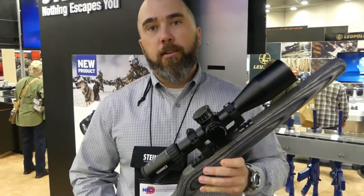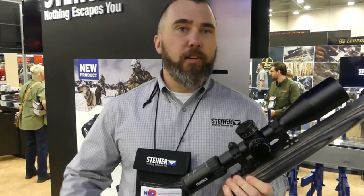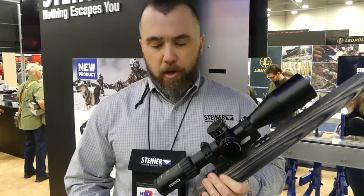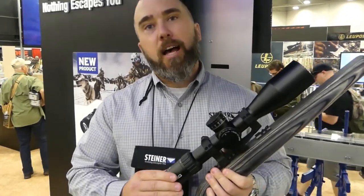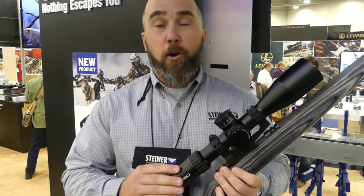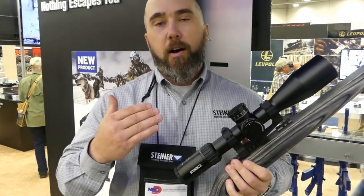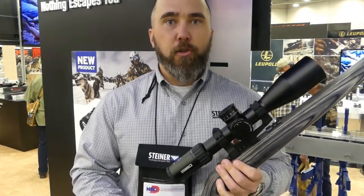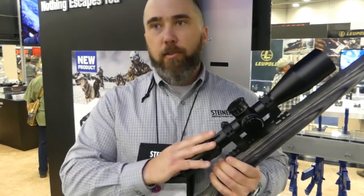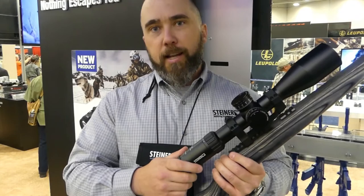New from Steiner here at the NRA Show, we've got several new military optics. Right here I'm holding the new M7Xi, which is a 4-28 power military scope. It's offered in the G2B mil dot, the Tremor 3, as well as the new MSR2 reticle. Again, new from Steiner, just showing it here at the NRA in 2018.